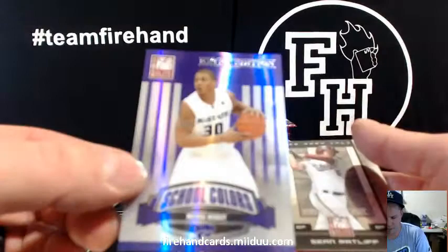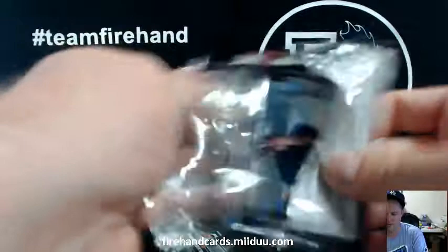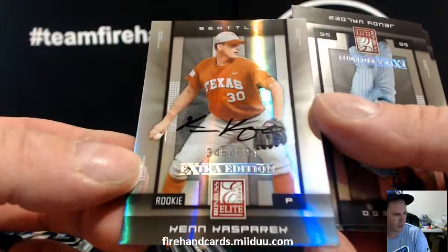Michael Beasley, Kansas State. Number 500. Oh yeah, they have Derrick Rose autos and O.J. Mayo and Michael Beasley autos in this. Forgot about that. And Kat Osterman, the softball player. Kenny Kasparek, numbered to 694, Seattle Mariners. Another Mariners hit for Dime Marv.